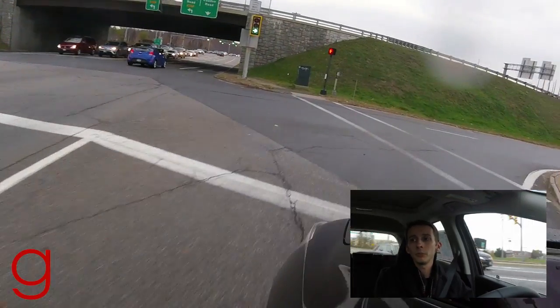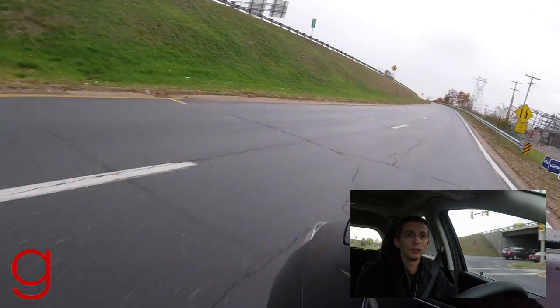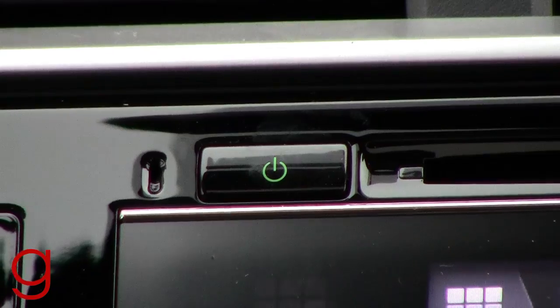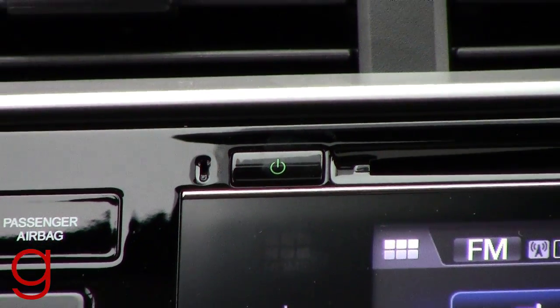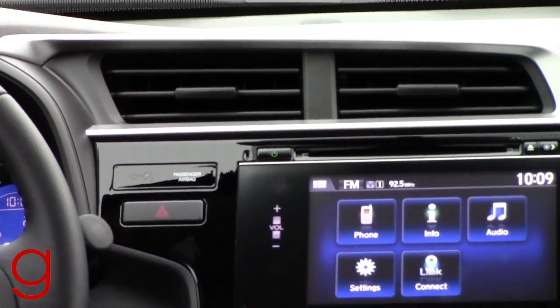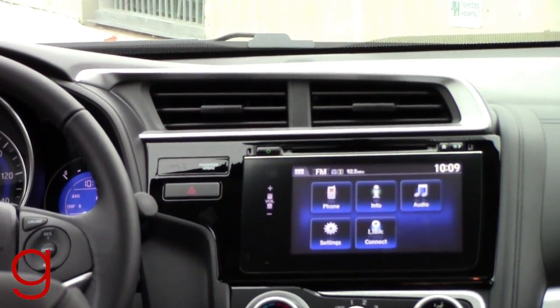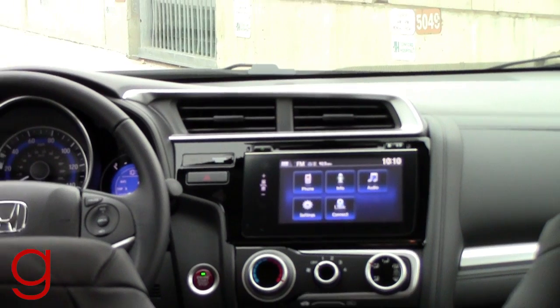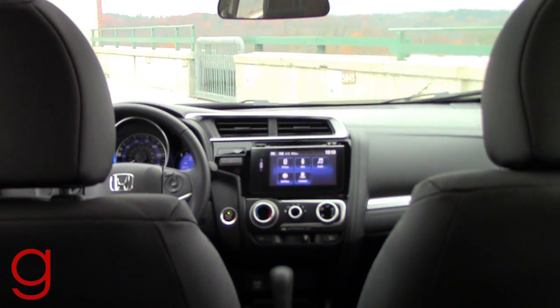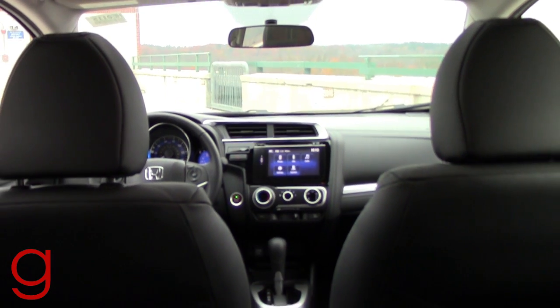There's a lot of content packed into every Fit as well. So even if you go with the base LX version, you're still going to get Bluetooth audio and phone connectivity. You're going to get the automatic headlights. You're getting keyless entry, power windows, locks, etc. And you're getting safety as well. So every Fit is a 5-star safety rated vehicle.